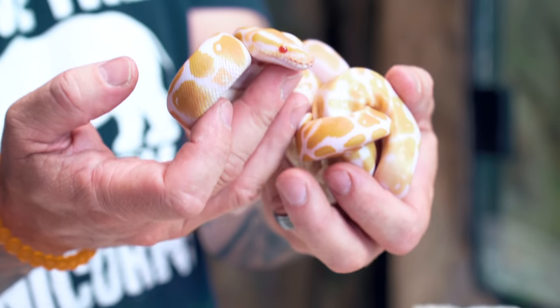Oh my goodness, that thing is beautiful. Just some more albino ball pythons. We definitely loaded up on albino ball pythons. There's no doubt about that. This is so cool, guys. Remember, a few weeks from now, all these things are gonna be available. It's gonna be so cool.